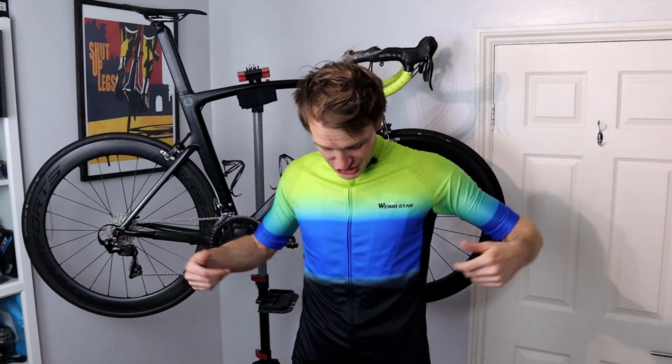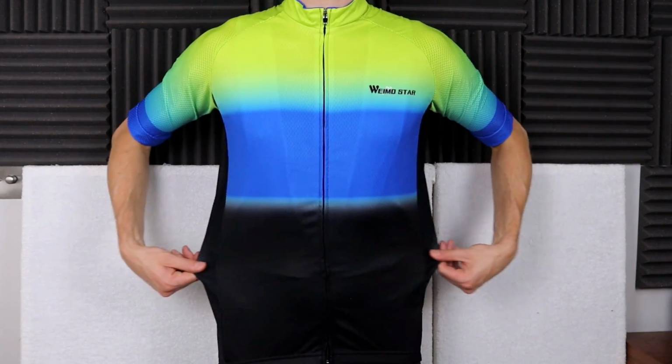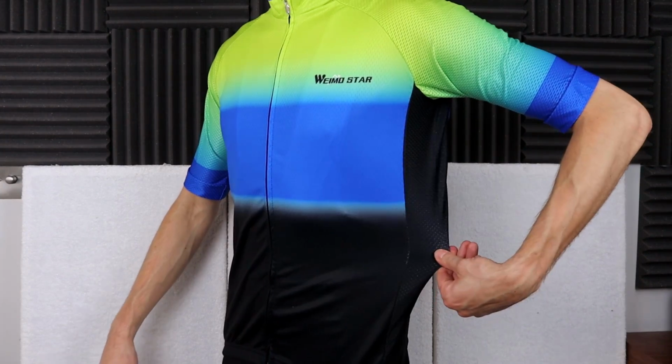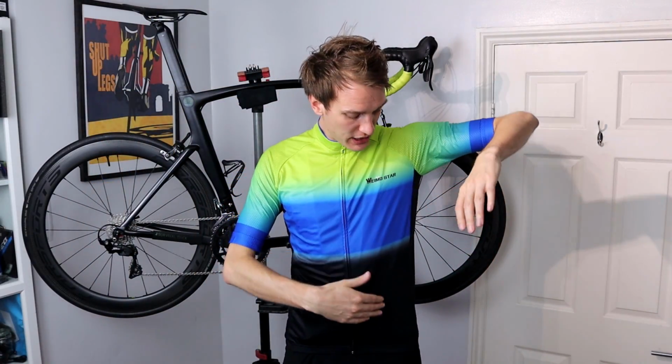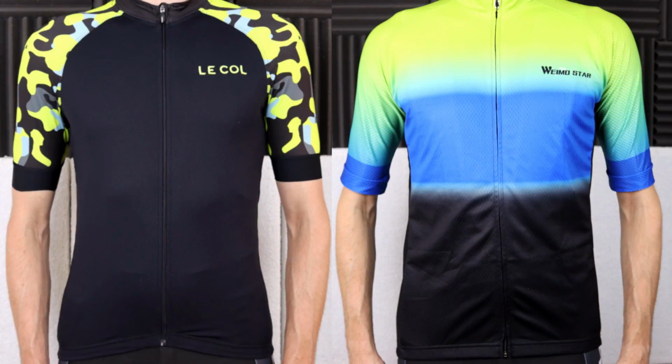Conversely, the material on the cheaper jerseys doesn't really stretch or contract as much. So this is what it looks like fresh out of the box. I haven't adjusted this one at all. And a lot of the cheaper jerseys come in this straight cut fashion. So the side of the jersey will be straight cut down from underneath the armpit down to the waist. And the lack of elasticity in the fabric means that it doesn't really contract around the waist in the same way that the premium jersey does.